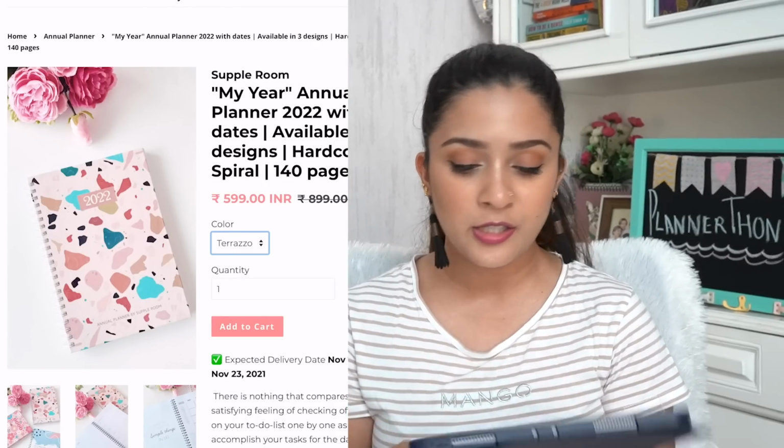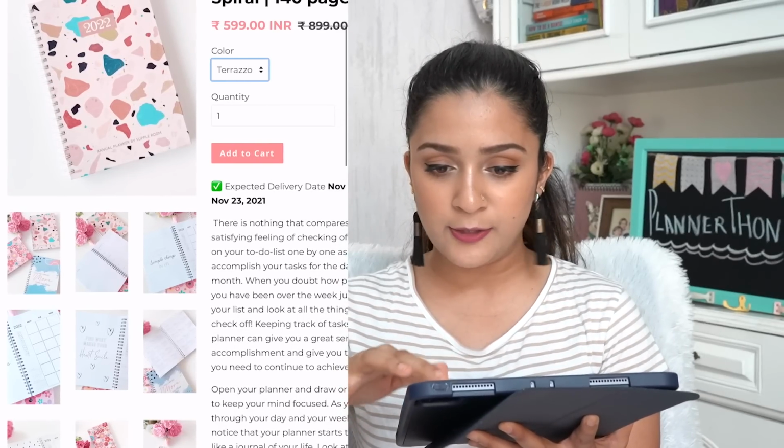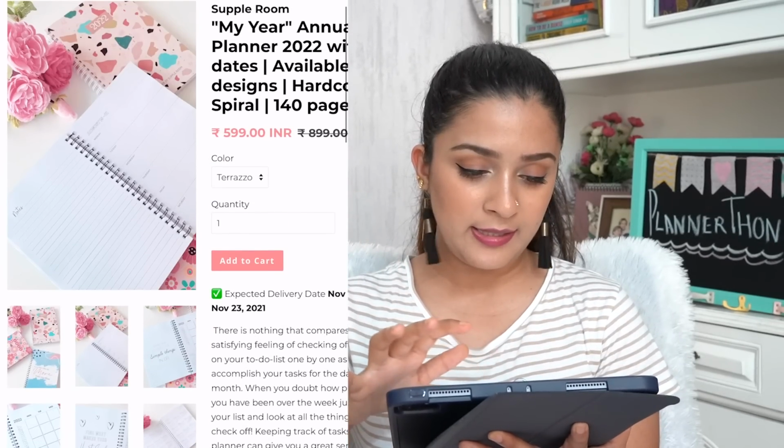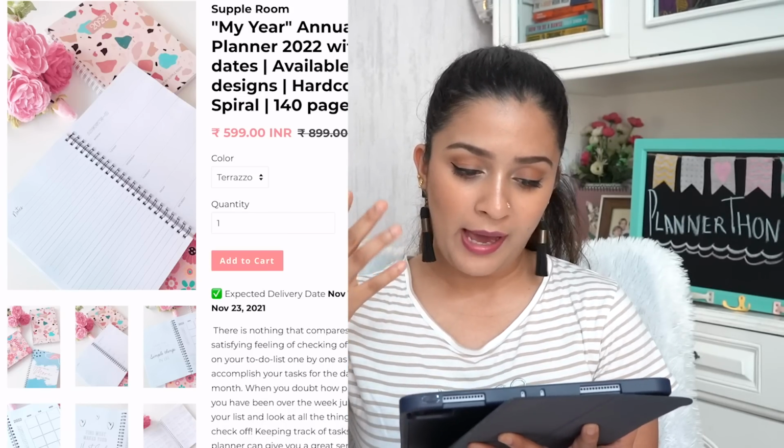There's no bleeding as such, but I don't think they have any information about the thickness of the pages. That's definitely a bummer. Now let's go into the inserts. The first picture I can see is a notes page. Great. They also have a weekly page.